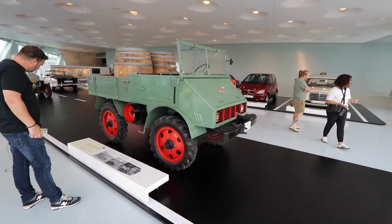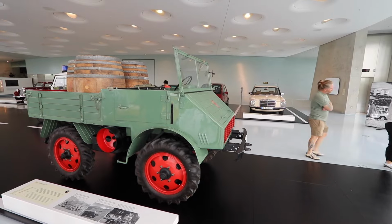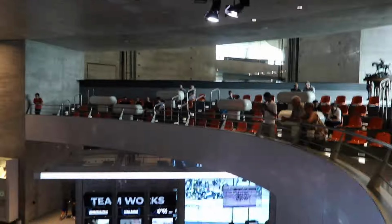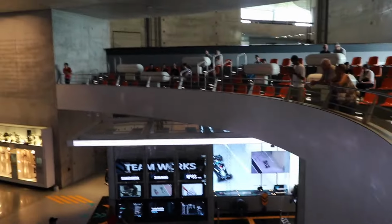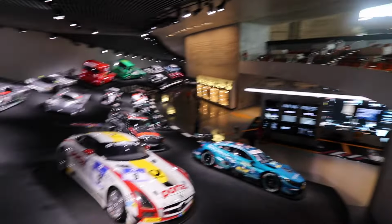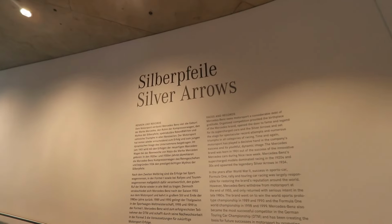Oh, look at that, bro. 1949 Unimog 25 PS. This is the race car floor. And as you can see, they kind of made like a grandstand here with some TV monitors so people can learn about it. And they put them all on this track. And like Vincent was talking about, this is the Silver Arrows right there.